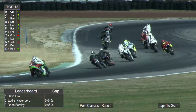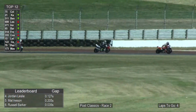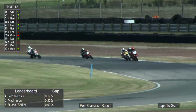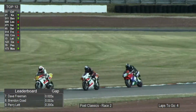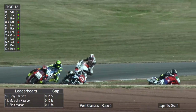We've got action all over the track. Jordan Leslie on that awesome Honda 400 is up there in about fourth place at the moment, and he'll be hungry to try and get back into the top. He was second place in race 1 earlier, so anyone's race here at the moment. Dave Cole, your man to beat on the 75 machine. He goes hard into turn number 7.